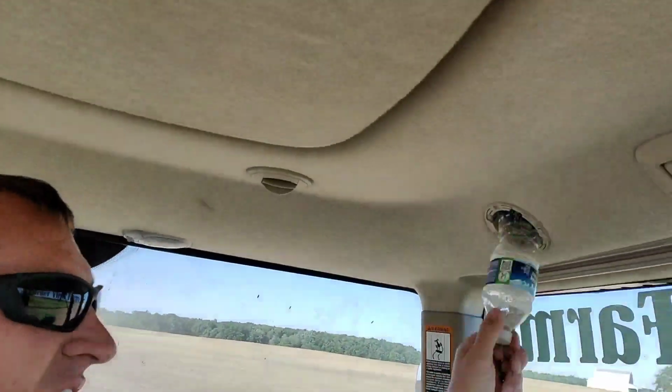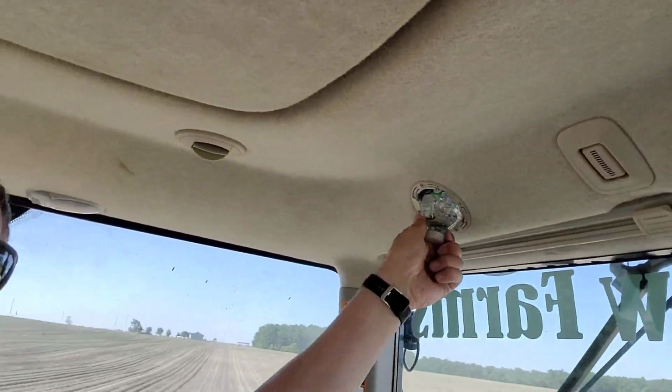So yeah, I just stick a water bottle up in there, and it keeps it cold. I really haven't used that one since I've had my big Arctic jug with me, but I don't have that. It's a nice way to keep a bottle of water at least relatively cold.